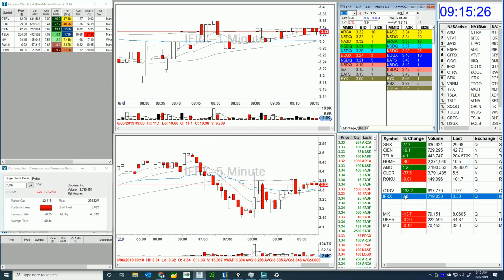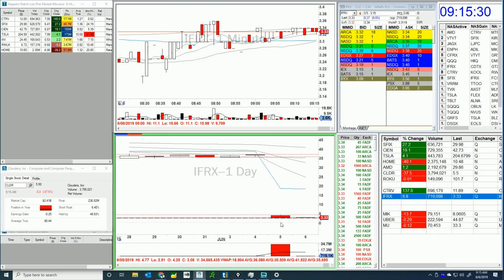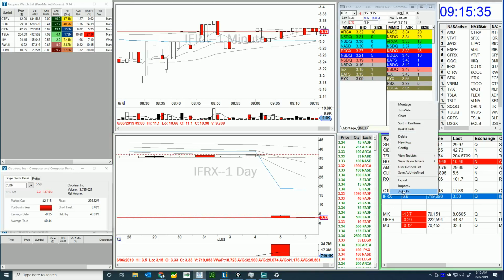IFRX, not much happening here, guys. This is not a great stock to trade. It's been pretty crappy. Had a nice drop yesterday. It is on short selling restrictions. I do not have shares for short, so I'm just going to remove this one.